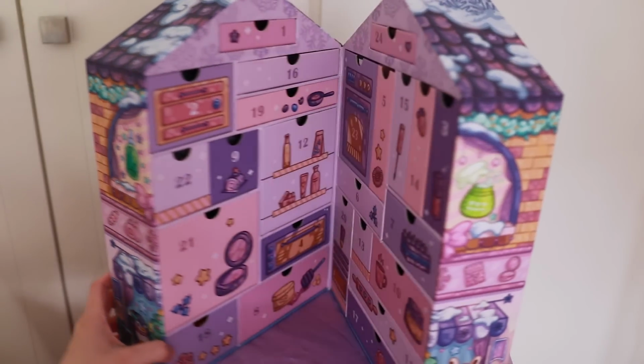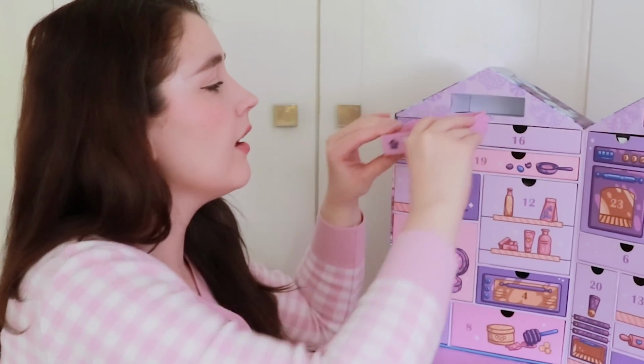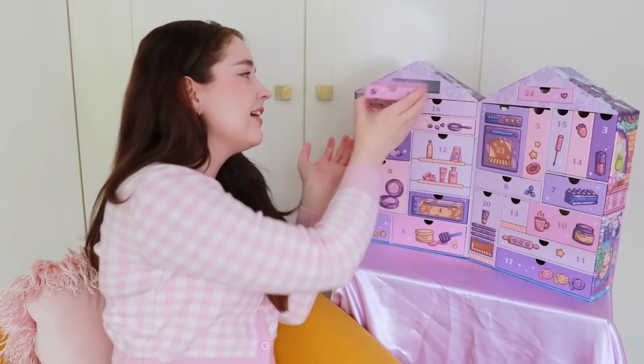Okie dokie, so let's start off with day one. So let's get out number one. I love that they're little pull out boxes because I always feel so clumsy with the ripped tab. I just think this looks very nice.